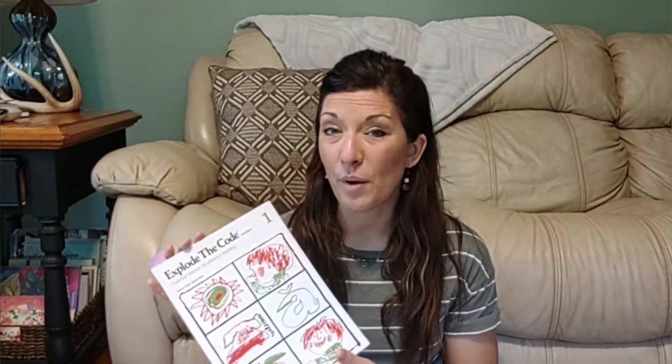I ended up ordering Explode the Code, books 1 and 2, along with the teacher guide. And this has worked so much better for her. She is really enjoying it, not every day, but she seems to be understanding it. She's really doing well at sounding out the words. It's got some spelling in there. And the teacher's guide, it's optional to order that with it, but it's given me some ideas of other activities and things that I can do with her throughout the week. So she's not just doing what's on paper.